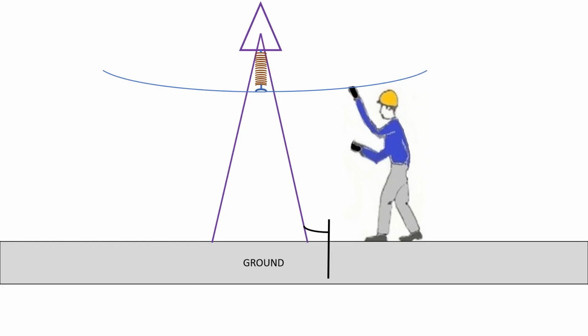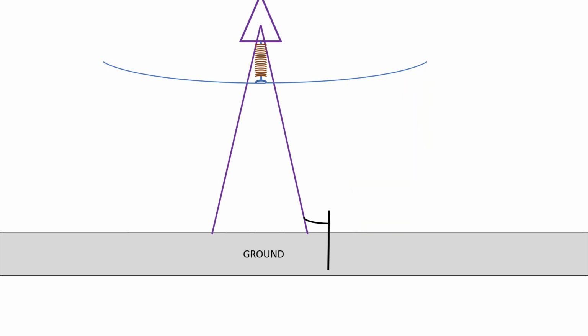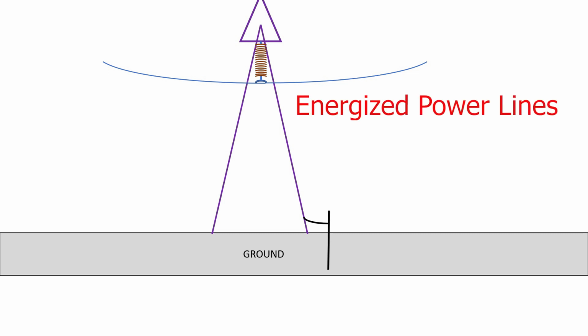So, what if a person standing on ground touches a single phase energized wire? Definitely he will get electric shock because of the potential difference between phase and the ground, and the current will pass through his body. So, how can workers do maintenance of energized power lines?